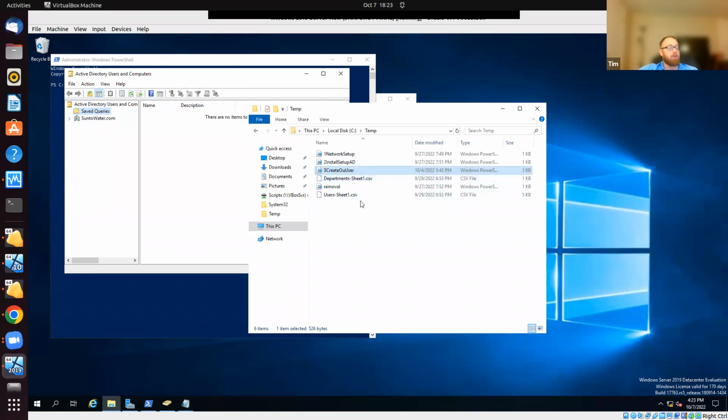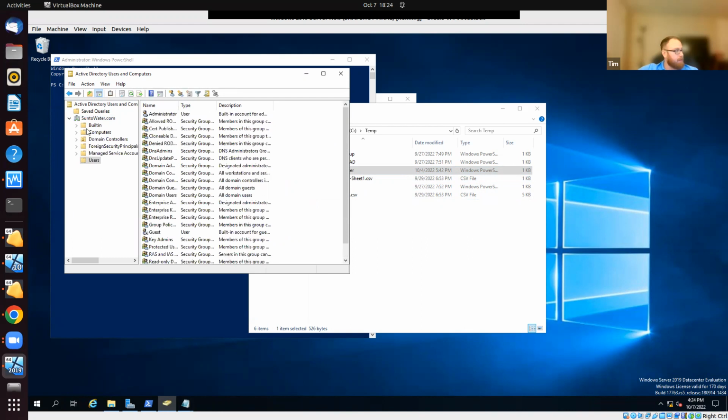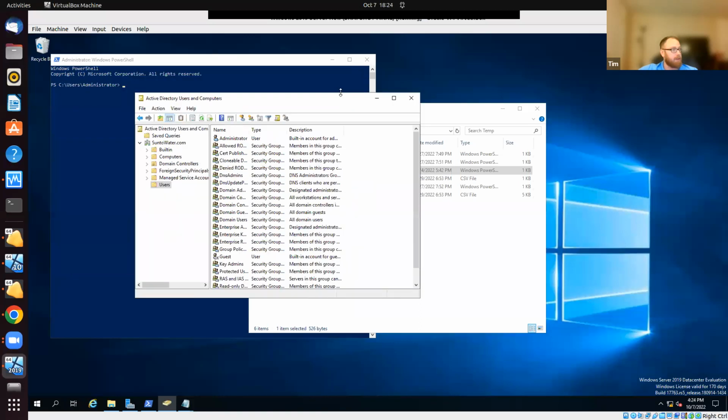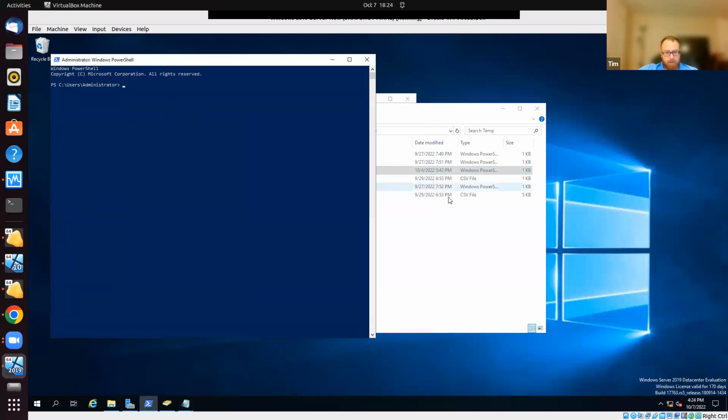We created 2 Excel spreadsheets for this. One is just the departments and one is the users. Basically the third script calls on each one of these Excel documents. So how are we going to be able to see that this worked? There are the users that come already pre-installed, but there's going to be an extra folder here, and then you're going to see all the employees that we had. So I'll go ahead and run this script here.